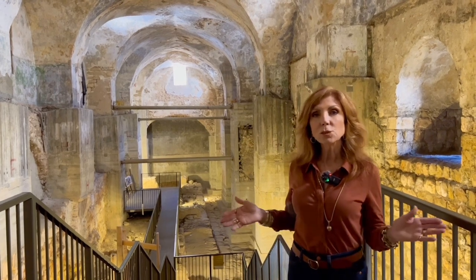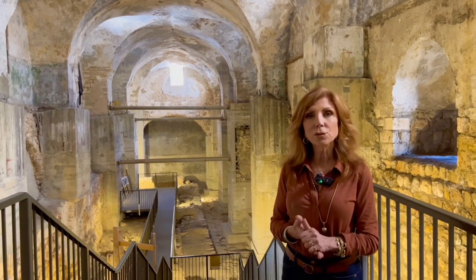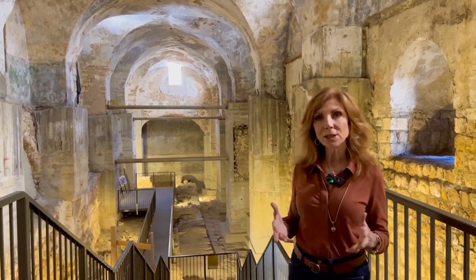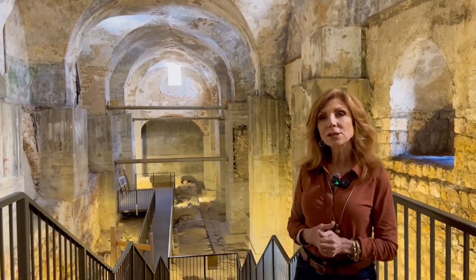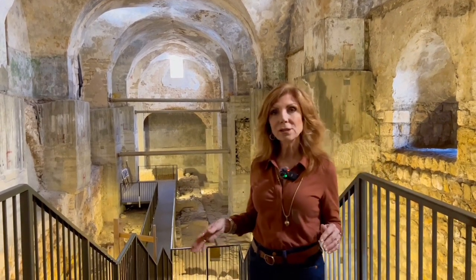a nation. This was used as a prison by the Ottoman Turks, but they also used it during the British Mandate for Jews and Arabs up to 1948. They also discovered a wonderful find. This dates back, as you can see the depth of it, 2,700 years ago to King Hezekiah.